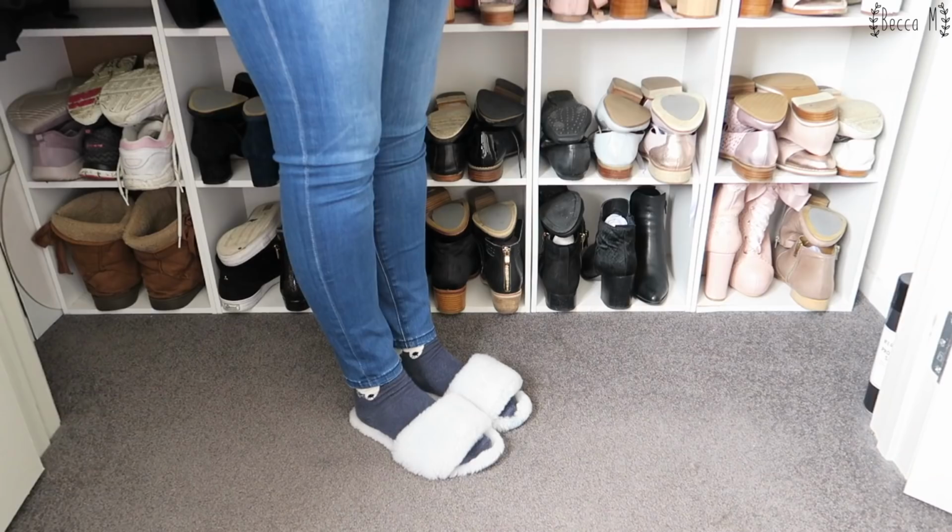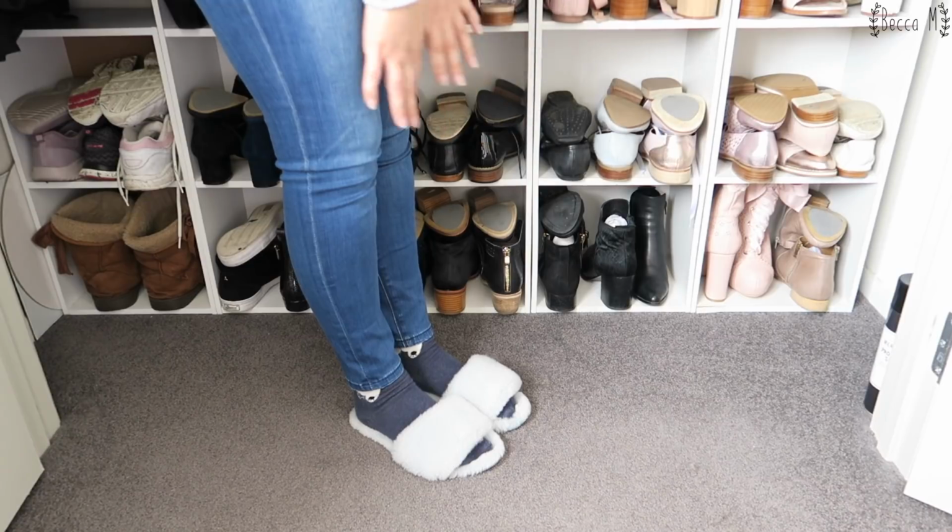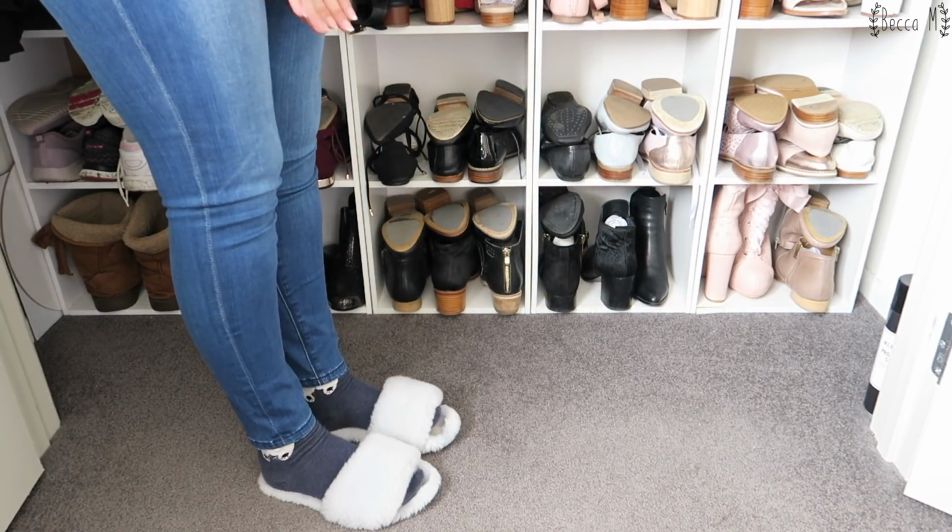So I'm going to be trying on a bunch of my shoes, telling you why I'm going to keep them or why I'm going to sell or donate them. So at the moment I have my slippers on. These are from Peter Alexander and they were a gift from my sister-in-law. I'm actually going to be starting with my long boots.